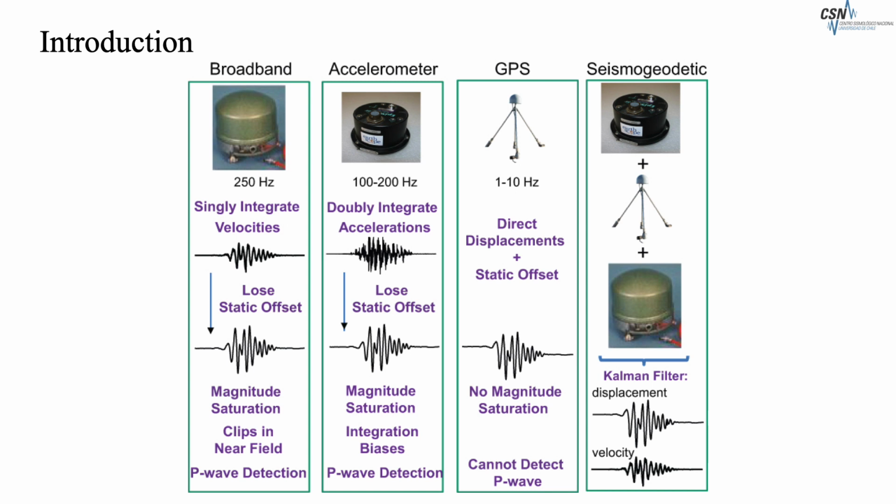So if you combine the strong motion plus the GPS, you can get a displacement and a velocity from Kalman filters, okay? And this can be very useful, for example, to calculate W phase or incorporate this new data into finite fault models. I'm going to show what we are doing at the center.